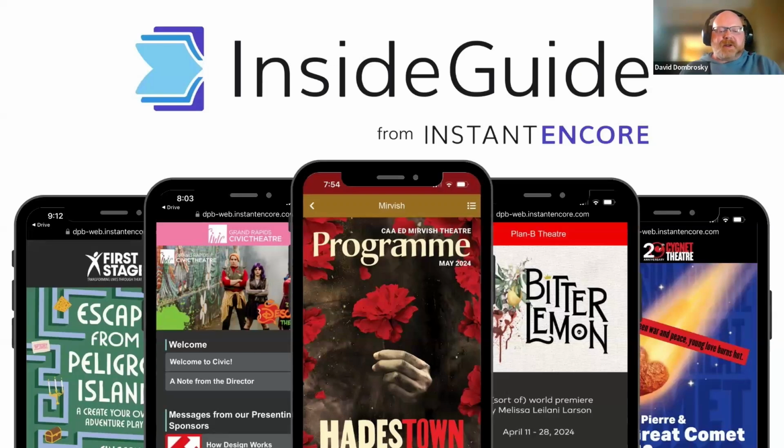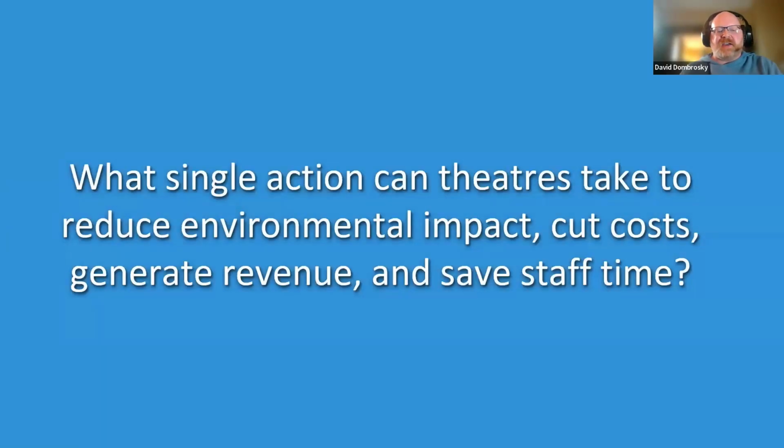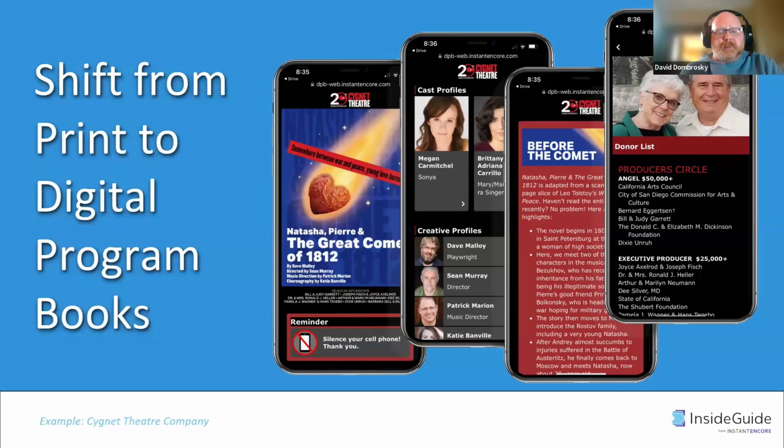Today, I want to talk with you about InsideGuide, but I want to start with a question. What single action can theaters take to reduce environmental impact, cut costs, generate revenue, and save staff time? I'll give you a second to think about it. Got it? Let me tell you. The answer is shifting from print to digital program books. And we have a tool called InsideGuide to make that easy for everyone.